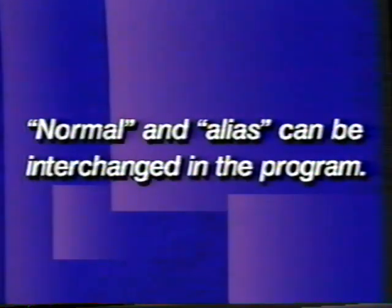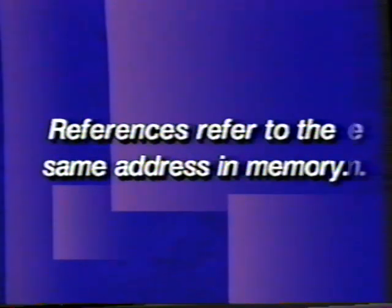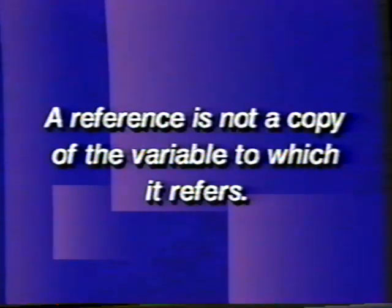In the program, the names normal and alias can be used interchangeably. They refer to the same address in memory. A reference is not a copy of the variable to which it refers. It is the same variable with a different name.